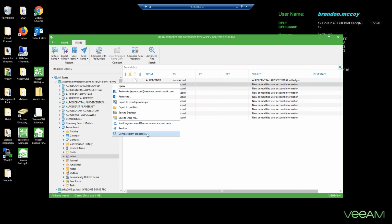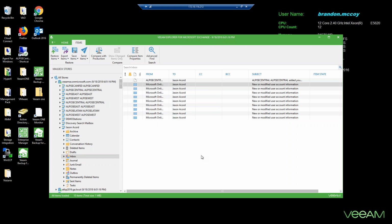Really cool thing here, this is some of the newer functionality, is we can also compare item properties. This is really important when you have some databases that have changed, some email accounts that have changed. Maybe somebody has done some of those internal deletions that we were talking about, but you're not exactly sure what happened or who made those changes. We can actually compare those changes and find out what's going on.